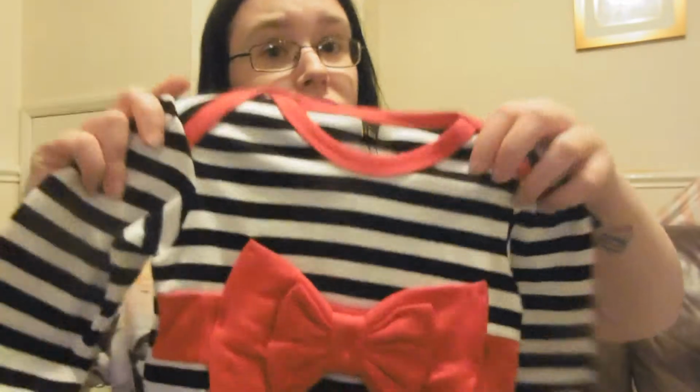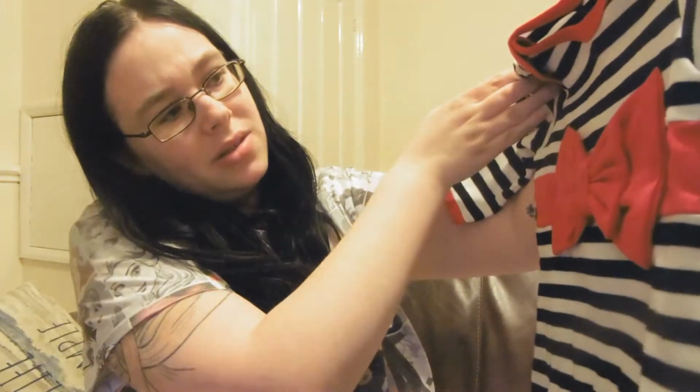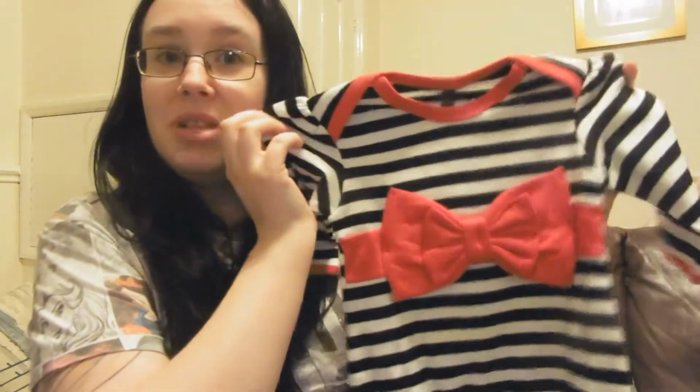But this is what I bought from there. It's really cute. It's a little black and white stripy dress. It's got a little bit of a frill at the bottom, and it's got a big bow across the front. I love dresses like this. I want one for myself, never mind for her. That is 3 to 6 months, but actually looking at that now, it might fit her. It may still be slightly too big, but I just thought that was really, really cute.